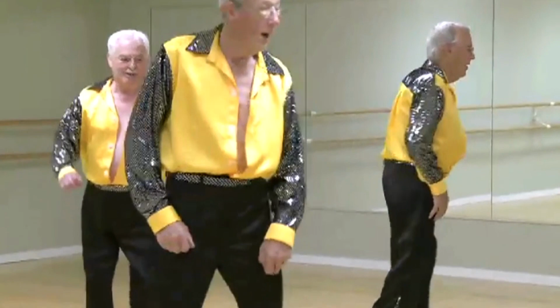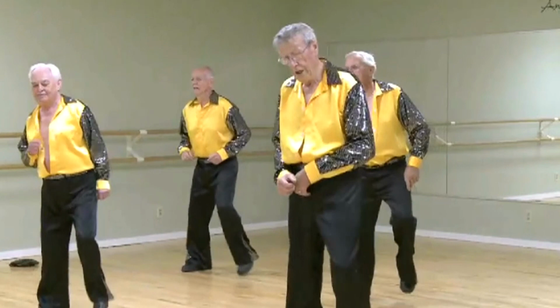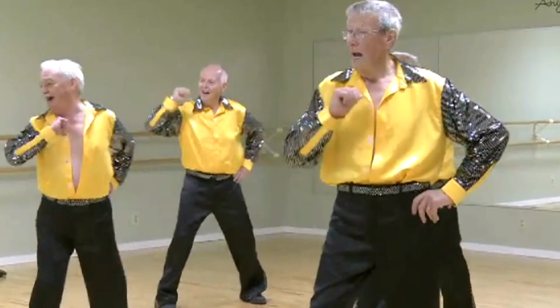At the shows that we do, the crowds just love us, because we're just a little cheeky. We dance to songs like I'm Too Sexy, Hot Stuff, The Boys Are Back in Town. And the women, they're really, really generous with their applause, and we love it.